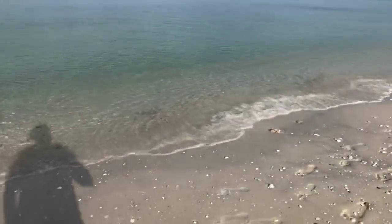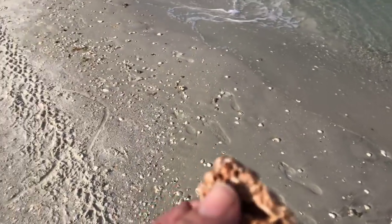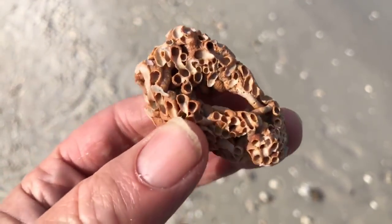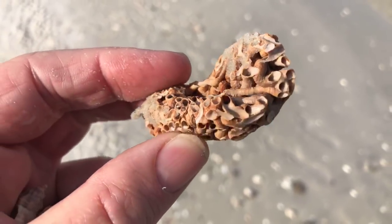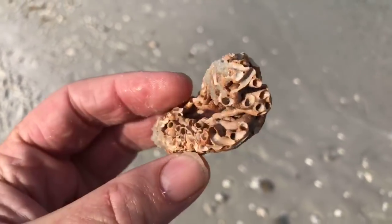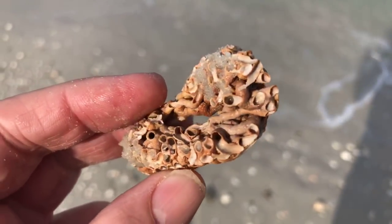There's a little piece of worm rock over here. I always like showing people worm rock, especially newcomers. All of you old timers here, you've seen plenty of worm rock, but there's a little piece of worm rock. Pretty cool, you can see the worm tubes in there.